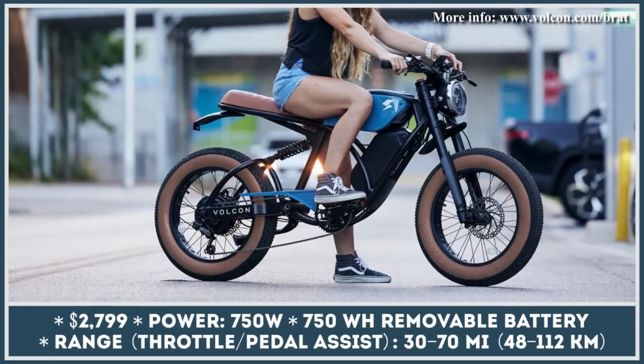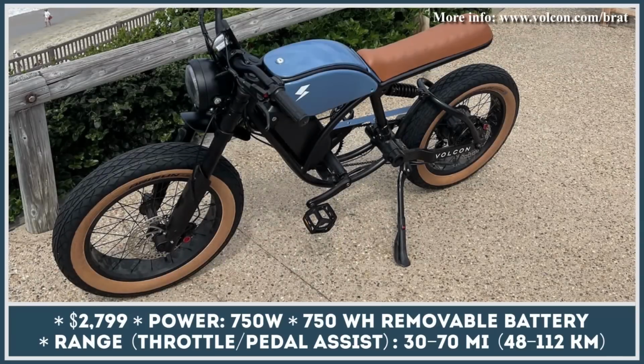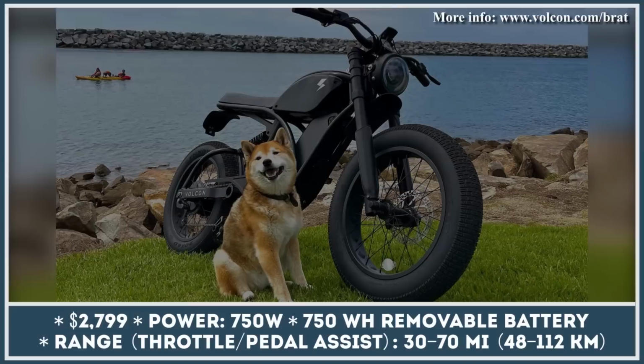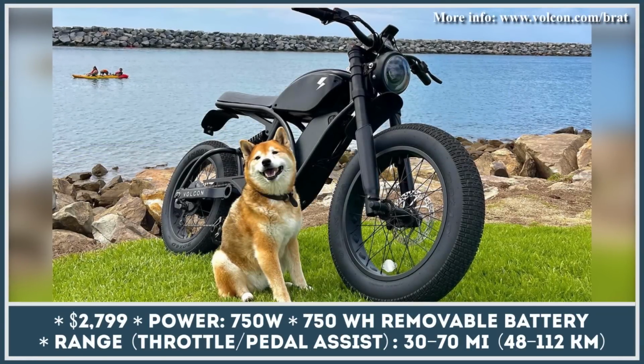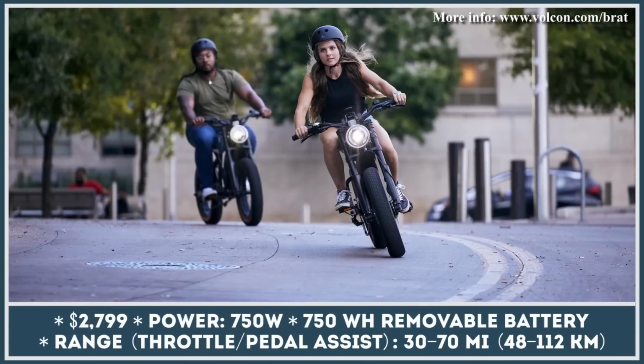Volcon, a Texas-based EV startup, is slowly but surely expanding their lineup of electric personal mobility vehicles after bringing to the market an electric dirt bike last year and unveiling a side-by-side model this year. The company's planning further ahead and is already teasing an introduction of yet another model.